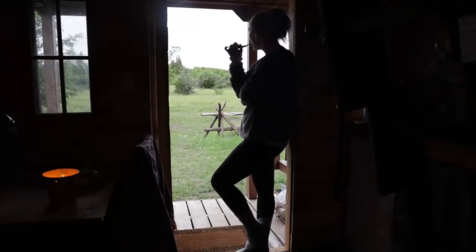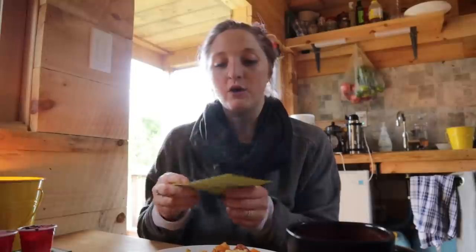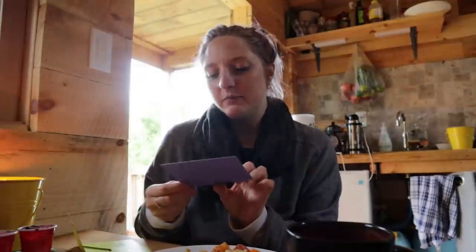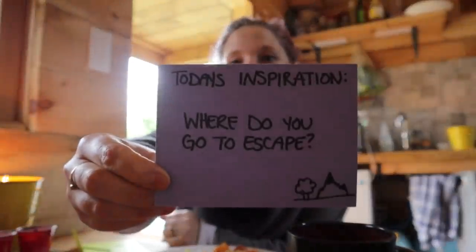Good morning, friends. It is a very chilly day today. It's like 13 degrees here. I wanted to open my day three painting prompt. It's technically day four, but you know what I mean. Today's inspiration, where do you go to escape? Oh, well, that's easy. This cabin.